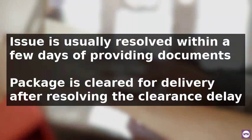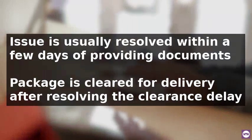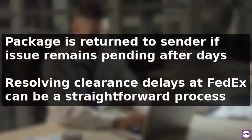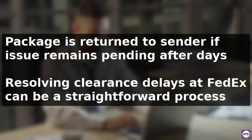The issue is usually resolved within a few days, after which the package is cleared for delivery. However, if the issue remains pending after 10 days, the package is typically returned to the sender. By following these steps, resolving clearance delays at FedEx can be a straightforward process.